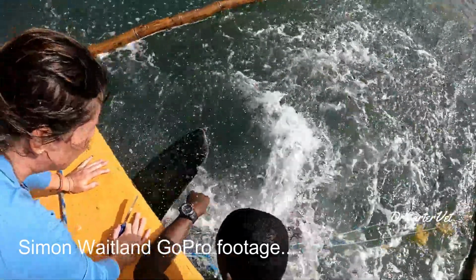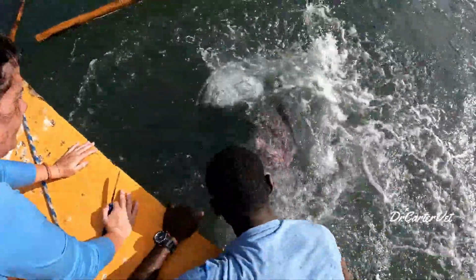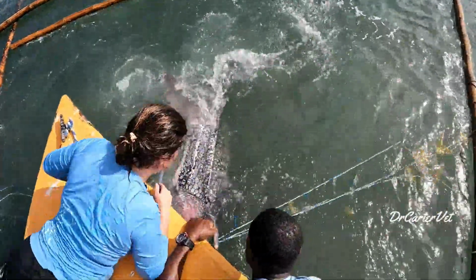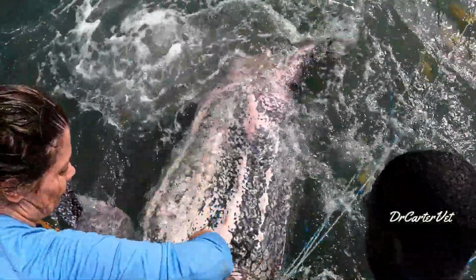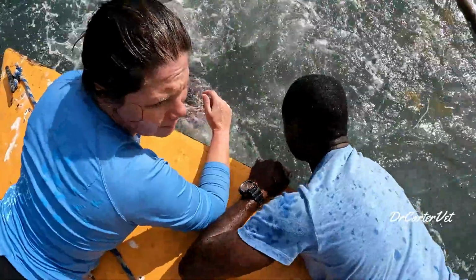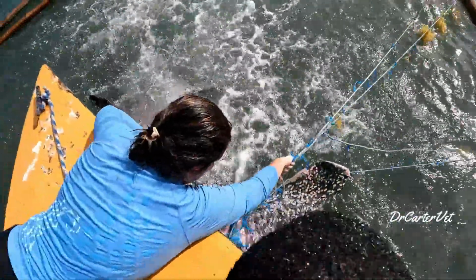Before you know it, some of the fishermen that we normally work with for our hardshell research came to give us a hand. It was much safer being in the boat than in the water, especially since she started thrashing and thrashing around. This highlights some of the possible dangers that can happen in a situation like that. If you were to be hit with one of these flippers, it can cause serious damage to the average human.